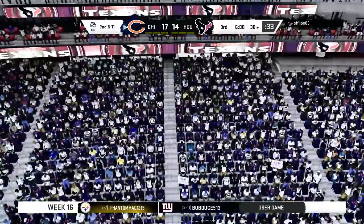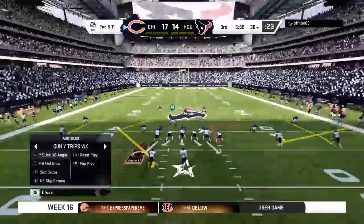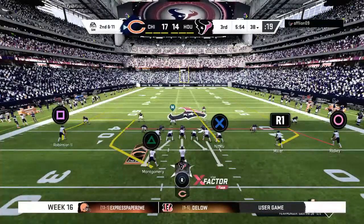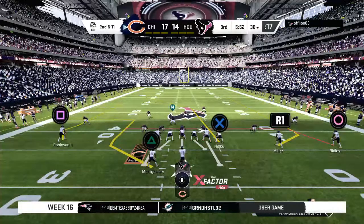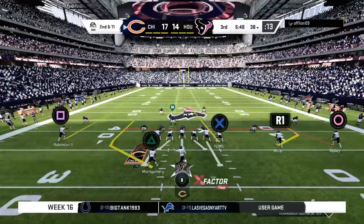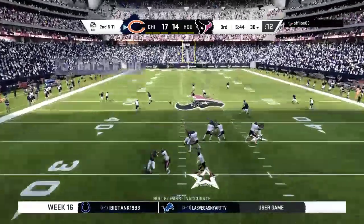And that's what this defense is going to need to do more in the second half. Good pressure that time, forces some indecision in the backfield. He's going to wind up being taken down for a nice loss. On 2nd and 11 now.